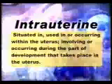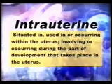Intrauterine: situated in, used in, or occurring within the uterus; involving or occurring during the part of development that takes place in the uterus.